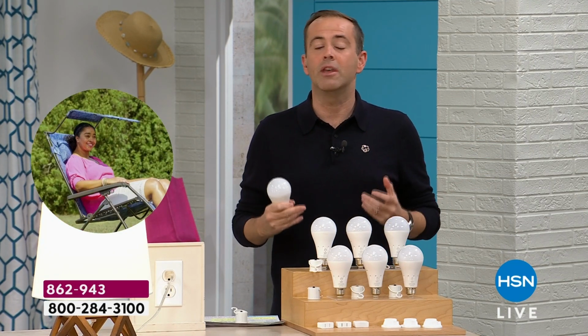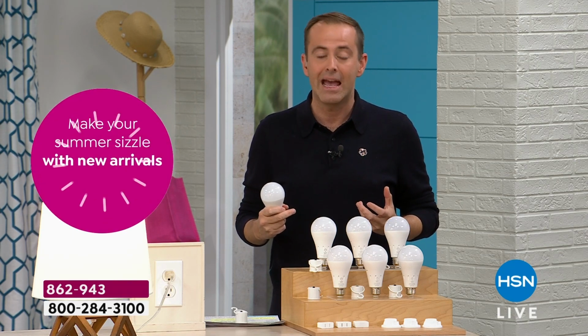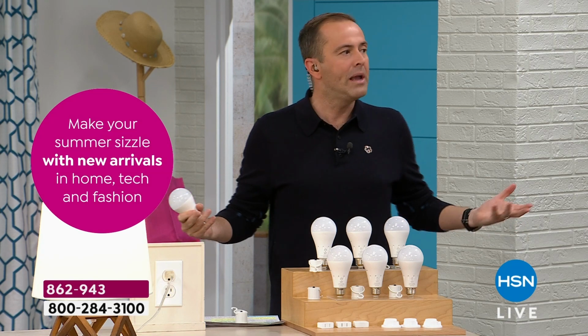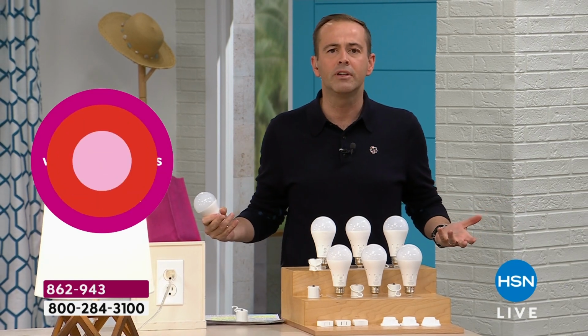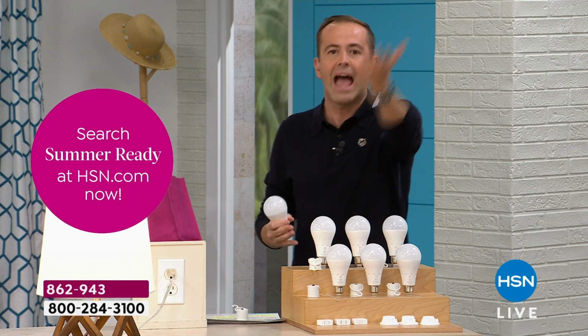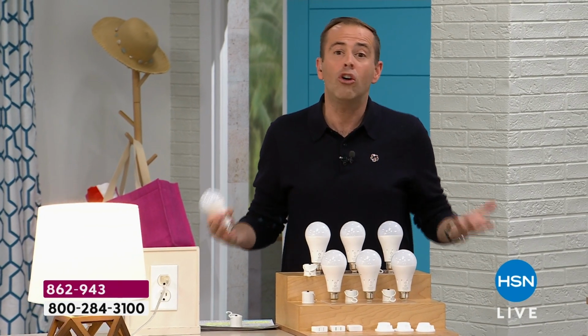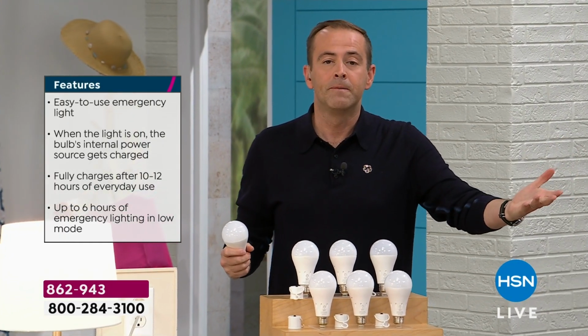But when you factor in that power outages are all too frequent, all too common, and all too scary, how long will the power be out for? Are we roaming around the house in pitch darkness? Is grandma trying to get up to the bedroom, the staircase to get up there in the middle of the night, in the middle of the pitch black? It's not good. The kids are petrified.